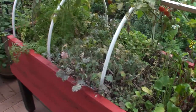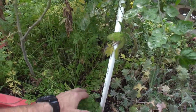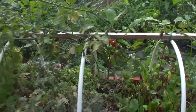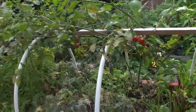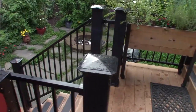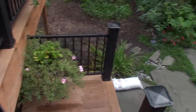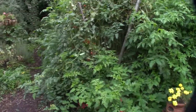Yeah, these boxes have slowed down quite a bit. We got some carrots we can probably pull out of here. Tomatoes seem to be still trucking along there. Quite a few tomatoes we've been harvesting off of these for our salads. Get off the deck. You can see we've still got a lot of tomato production happening out here.